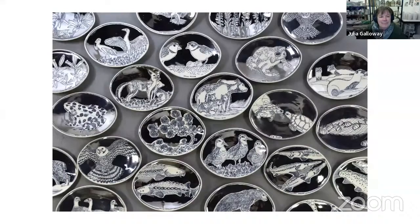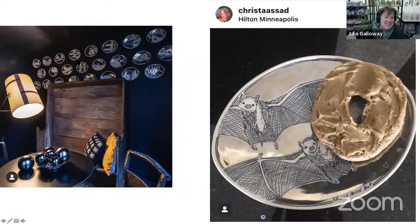People did send me photos of where they put them. This is somebody's living room where they put them all up. And then I just got this one from Krista, and she's eating a bagel off of her bat plate, which I thought was really lovely. I was just glad to see that it was part of somebody's day. I've gotten wonderful photos of these in people's bathrooms, over their showers, in their kitchens. They hang these all over the house.